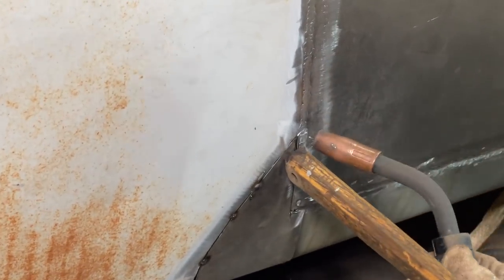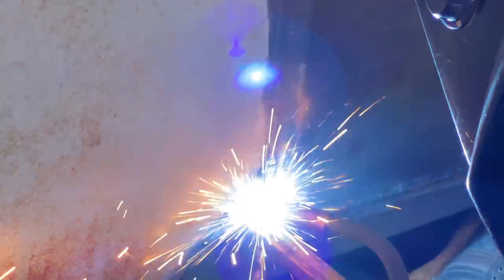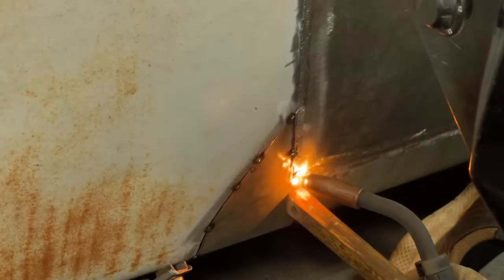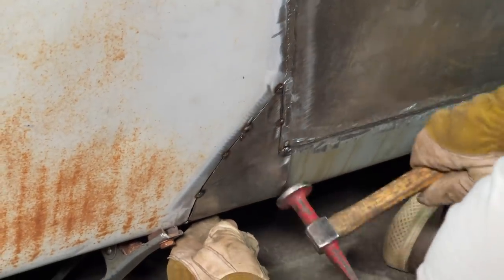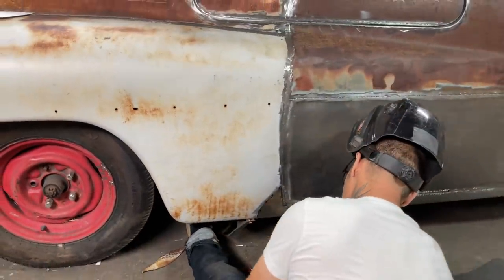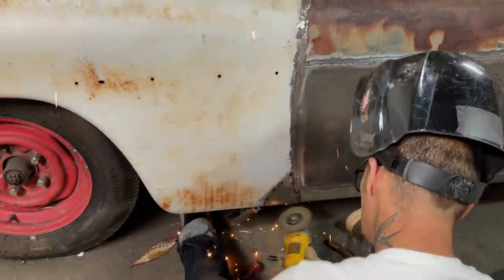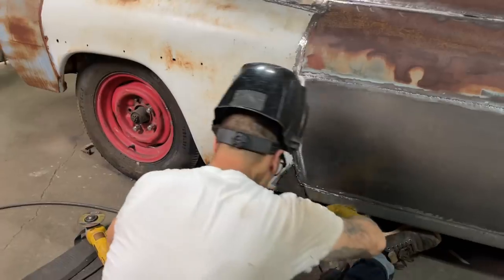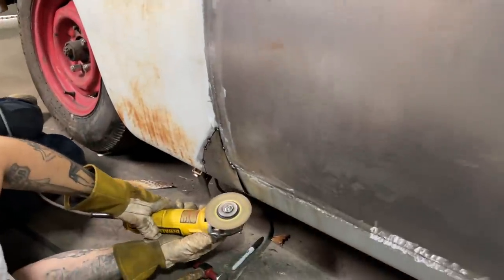A little bit off her. Wasn't fitting in tight. This door skin here, it doesn't want to do that. Get a little different thing going on there. Going to take a little bit out of it.